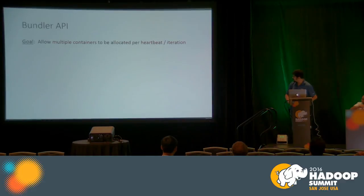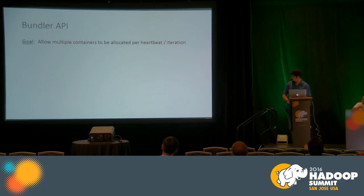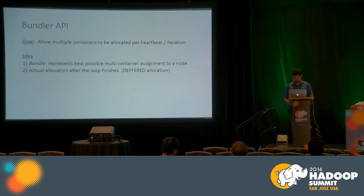It is okay. So what we did essentially was this. We introduced something called a bundler API. The goal of the bundler API is to allow multiple containers to be allocated per heartbeat iteration, and a bundle, as it's written over here, represents the best possible multi-container assignment to a node. We also introduced the concept of a deferred allocation. What this means is that during an assignment loop, you don't actually assign it. You say that you are deferring the allocation. Once you finish the iteration and exit the loop, that is when you actually create the container and assign.